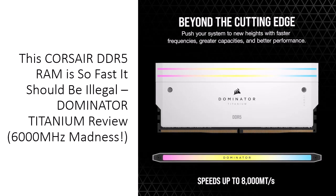But then, bam! You install the Corsair Dominator Titanium RGB DDR5 RAM, 64GB, 6000 MHz, CL30, and suddenly, it's like your PC just chugged a gallon of espresso. You feel it instantly, buttery smooth multitasking, no lags, no thermal throttling. Just pure, unfiltered performance, thanks to hand-sorted memory chips, patented DHX cooling, and a high-performance PCB engineered to flex under pressure. It's the real deal.